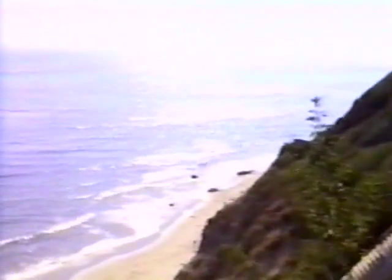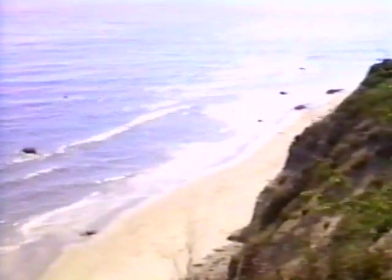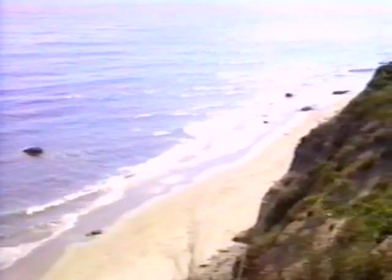Santa Barbara's beaches are very uncrowded. There are over 24 miles of beaches in Santa Barbara. This beach is right in the heart of Santa Barbara, just about half a mile from downtown. You're never very far from the beach in Santa Barbara, and they're almost always as deserted as this. This is a Sunday afternoon in August, can you imagine? And nobody's on the beach at all. The land out here is known as Pelican Point.